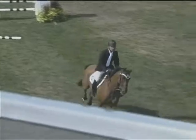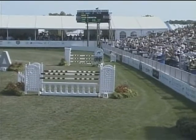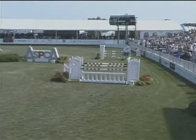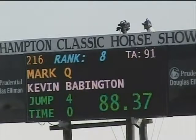Oh! Oh, my goodness. What a heartbreak for Kevin. I mean, that was a great, great performance. And when you take into account the kind of form Mark Q, his mount, was in on Friday, an even better performance.